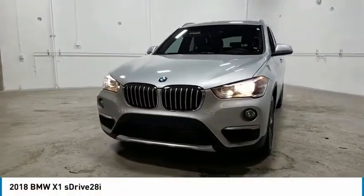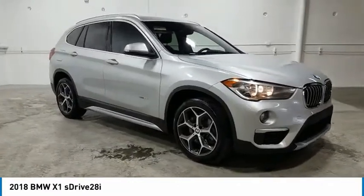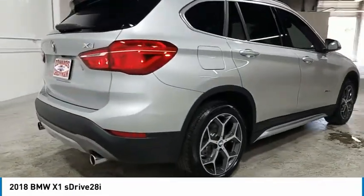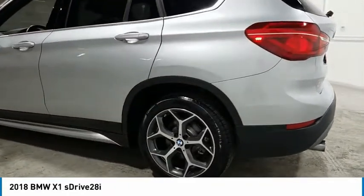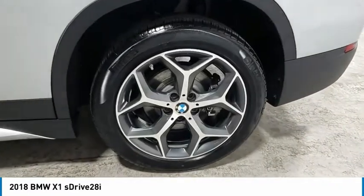You are going to love the 2018 X1. Based on the BMW 3 Series, the X1 is a compact crossover SUV. Slightly smaller than the X3, the X1 gives you all the refinements, power, and style of other BMWs in a slightly smaller, sporty, and easy-to-navigate option. Here are some of this vehicle's great options.